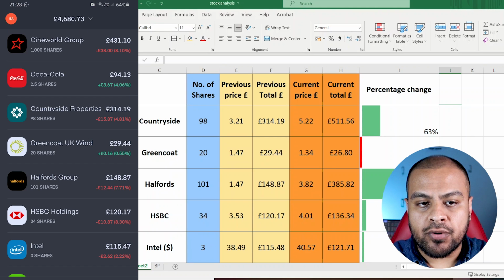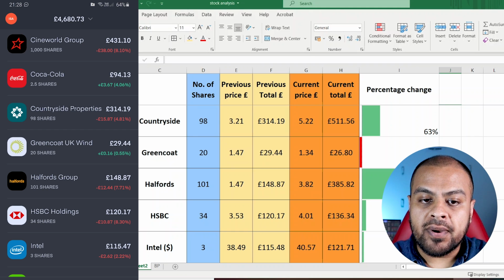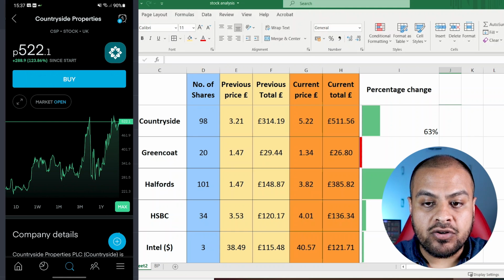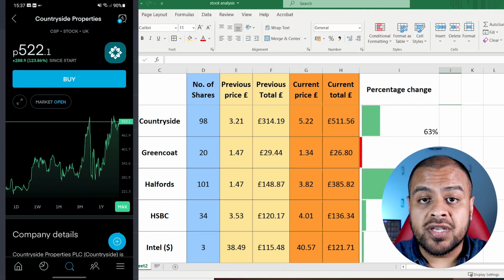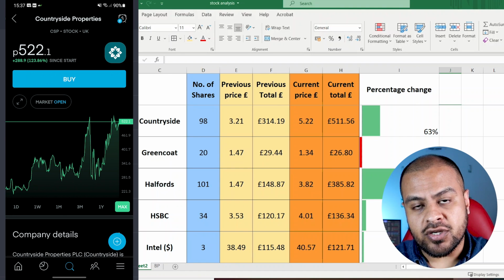Next up is Countryside Properties. So I bought 98 shares with a price of £3.21 in July 2020. Its current price is £5.22, giving me a gain of 63%. And I think one of the big reasons for this is house prices have been going through the roof due to cheap interest rates on mortgages.